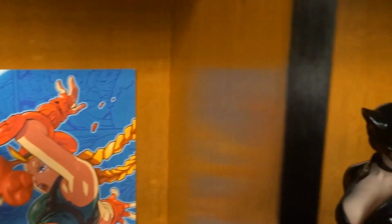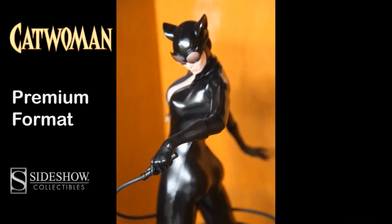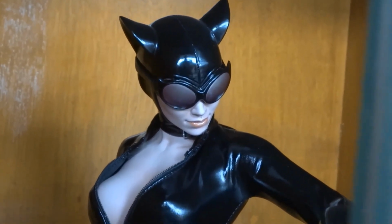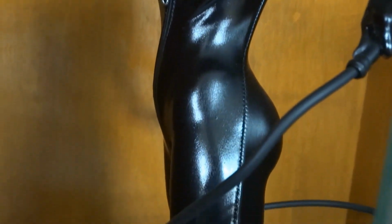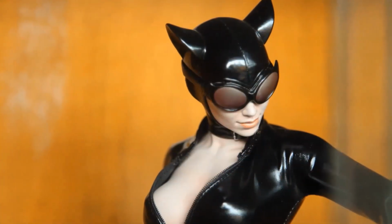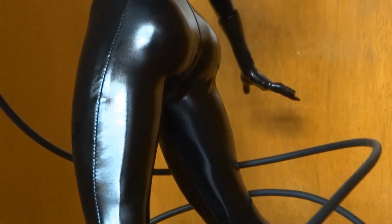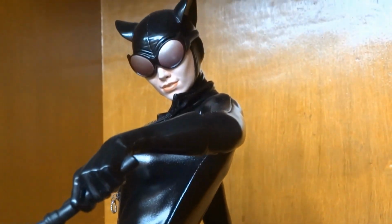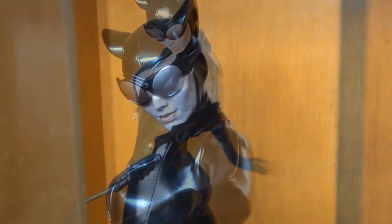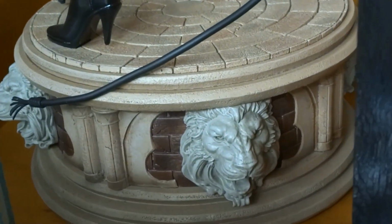Okay, moving on now to another Sideshow premium format. This time it's the Catwoman. This comes with another portrait where she doesn't wear her glasses, but yeah, like most who got the statue, the eyes are looking in different directions, so she has googly eyes. That's why I opted to just use this one. Again, she's wearing leather or fake leather. Looks good. Again, great pose. And the base is pretty cool also.